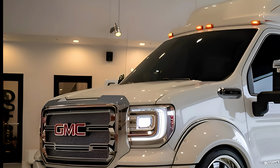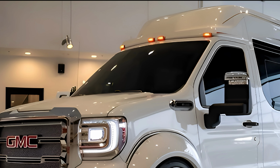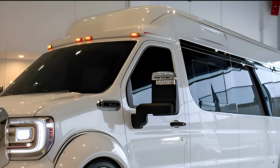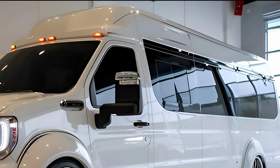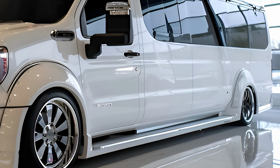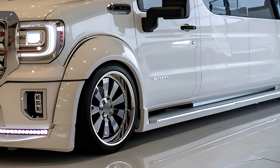On the road, the driving experience feels effortless. The steering is precise, the braking is responsive, and the upgraded transmission shifts smoothly under every condition. Even at high speeds, the van remains quiet and composed, giving passengers a serene and relaxing journey.